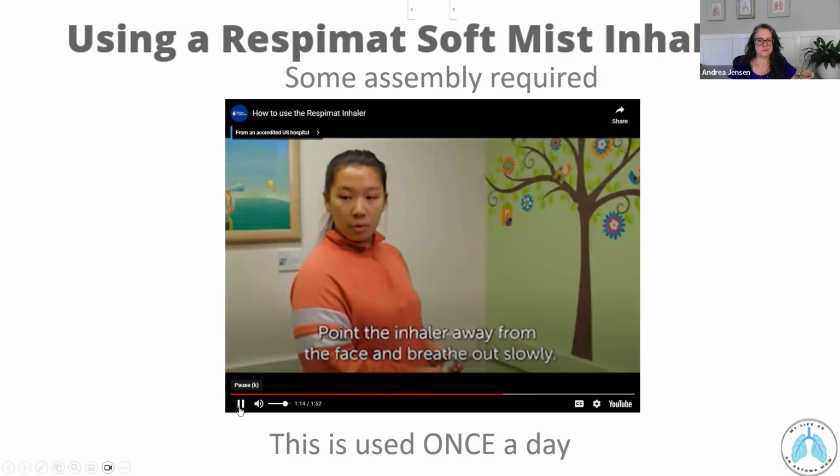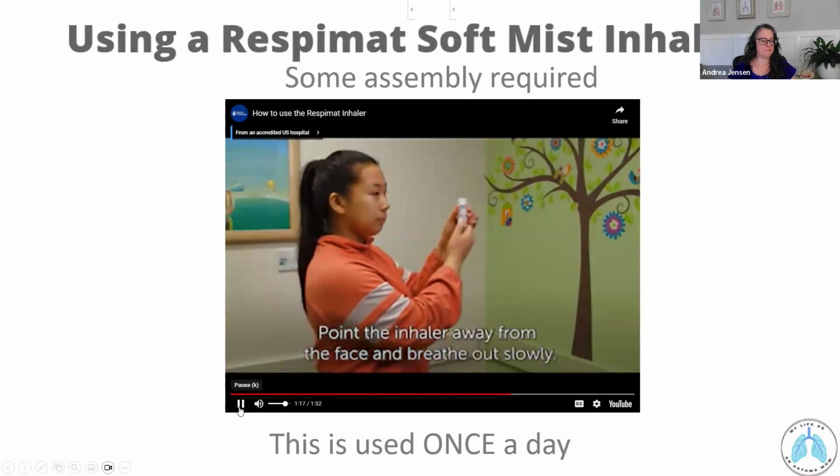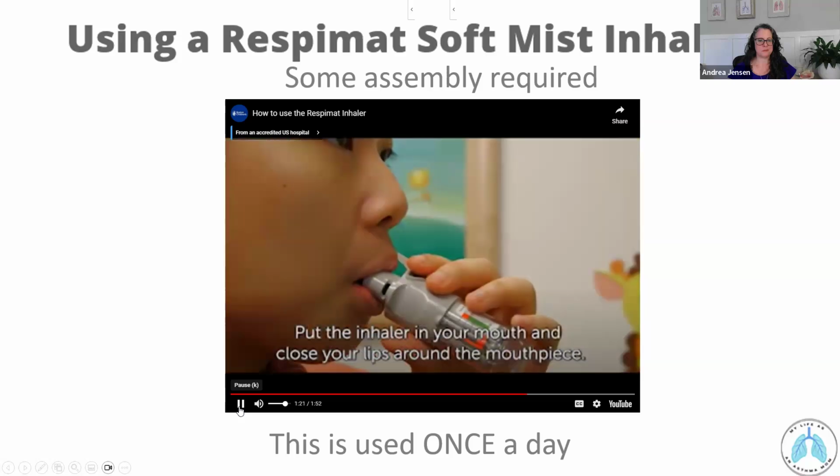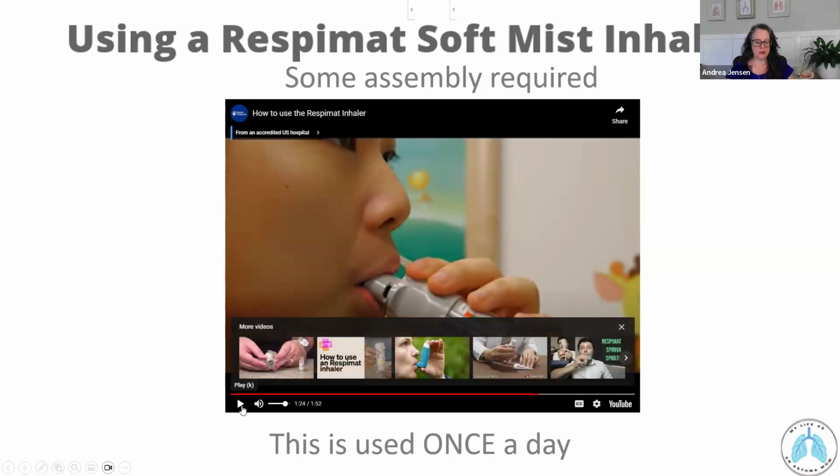Point the inhaler away from your face and breathe out slowly. Twist the clear base and open the cap. Put the inhaler in your mouth and close your lips around the mouthpiece. Press the button. So you can see the button is actually on the top there that you use to depress.